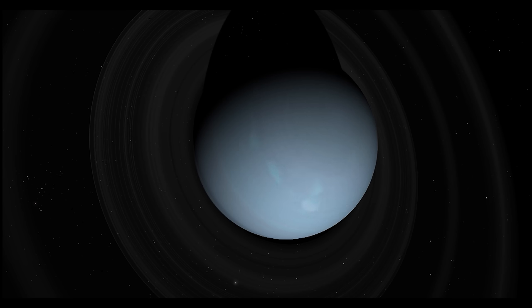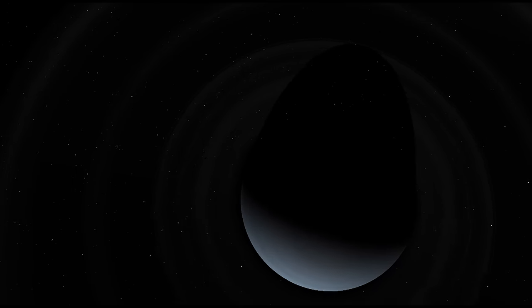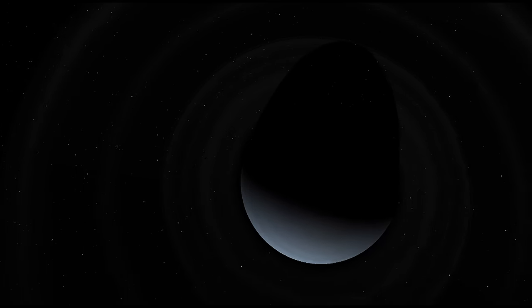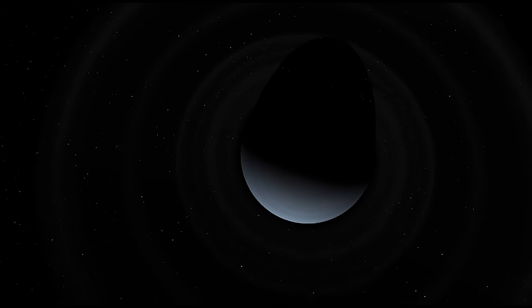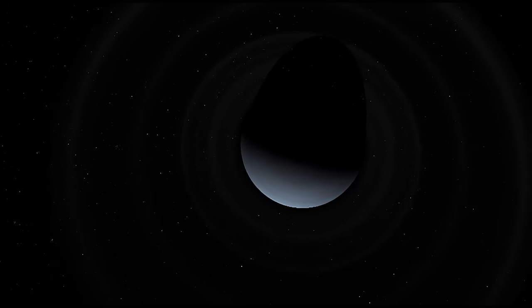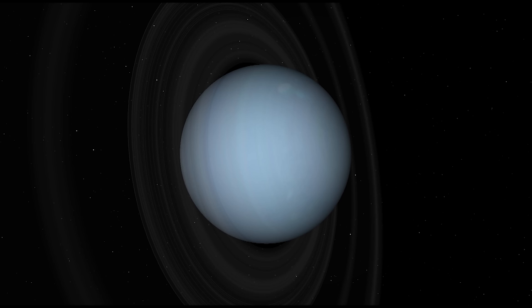Observations from Earth have shown seasonal change and increased weather activity as Uranus approached its equinox in 2007. The wind speeds on Uranus can reach 250 meters a second. Although there are currently no scheduled missions to Uranus, there have been several proposals put forward, both jointly from ESA and NASA and JPL, including both nuclear and solar-powered probes and an atmospheric descent probe.